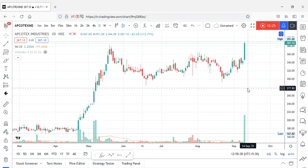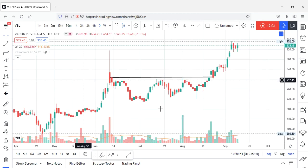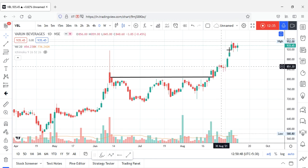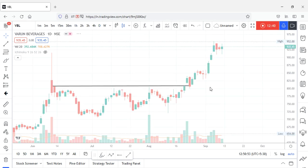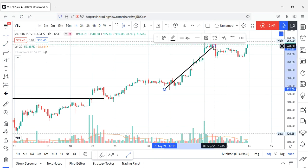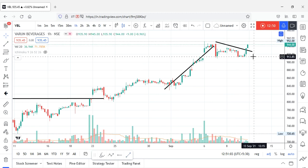The other stock, and the last stock for the week I would be keeping on my radar, is VBL. We recommended this stock in the week before last, and after that we have been seeing a northward move, a fantastic northward move one can say. Now again, it is trying to give a breakout from the flag pattern. This is the flag one can say it has formed. So the flag pattern has also seen the breakout. So I think going forward, if 9, 10 levels are held, we are good to go towards 1000 odd levels.